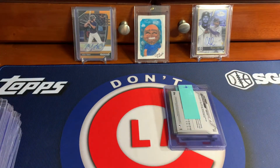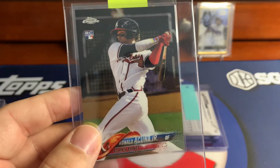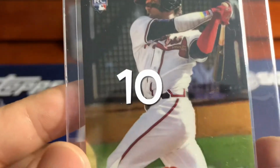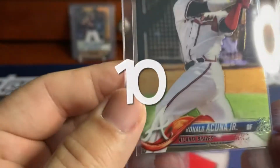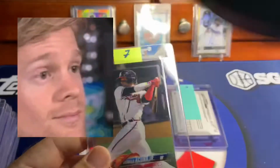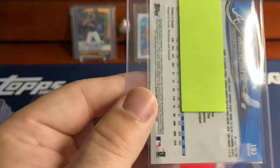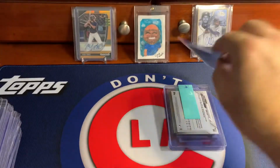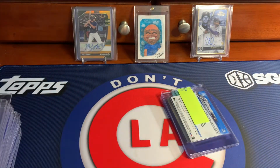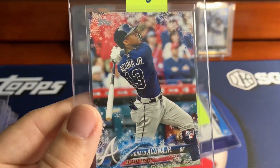On to Acuna. We have his Chrome from 2018. I'm thinking this is going to get a 10. I looked it over really good, not only with my handy dandy here, but as well with my lit jeweler's loop, which is indispensable. I'm probably grading this harder than what they will grade it, because I put it under serious magnification, and some of these are just flawless.